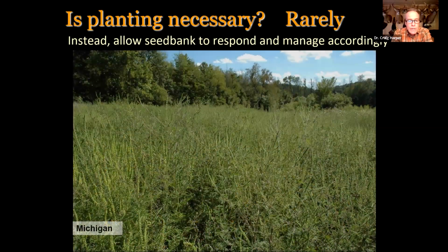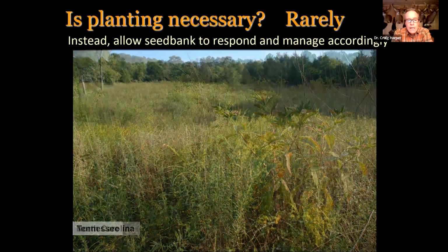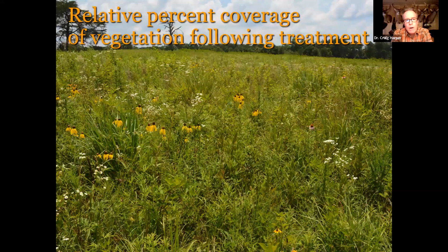Here you could see New York, Michigan, South Carolina, North Carolina, Tennessee. These are all fields that were covered in non-native grass, either tall fescue or Bermuda grass for most of them. The grasses were sprayed and then left alone. Sometimes the dead material was burned off the field, sometimes not. And this is simply free. This is what's waiting in the seed bank once you give it a chance to respond.